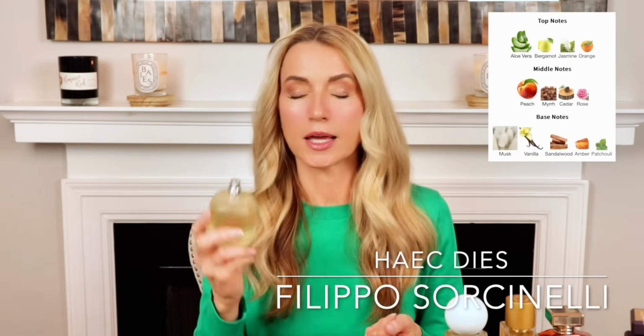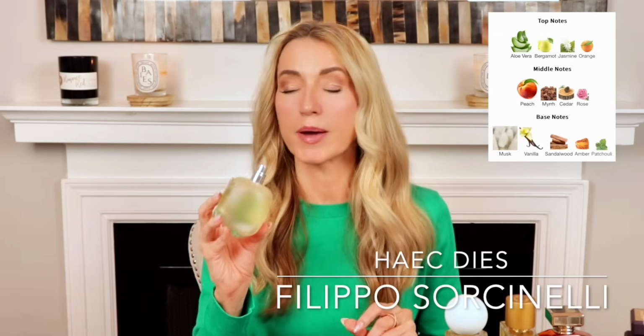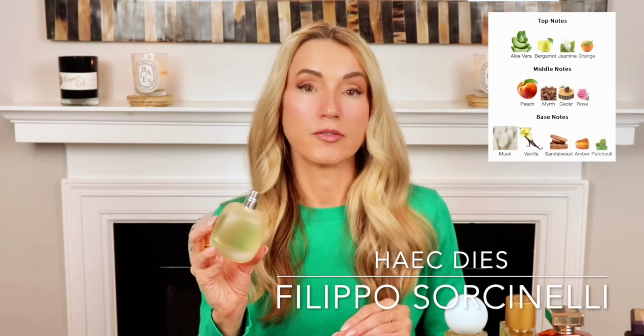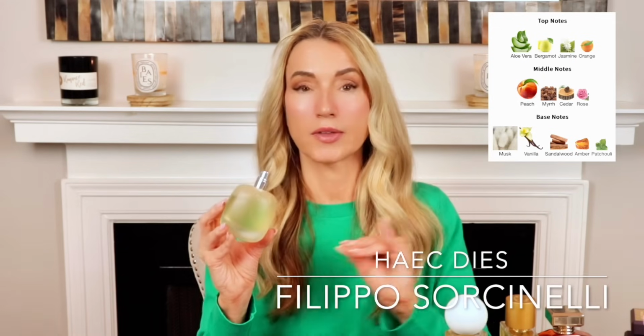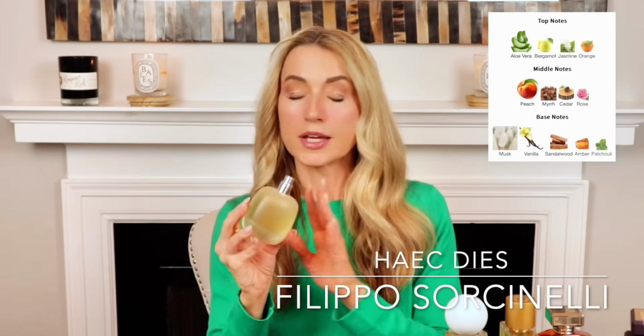It does remind me of a few other perfumes, but the notes are, there's a little bit of myrrh, but it's not overly myrrh at all. I would say that's in the background. It has aloe vera, it has peach and musk. That's what I get the most, like a peachy musk, and definitely sandalwood.